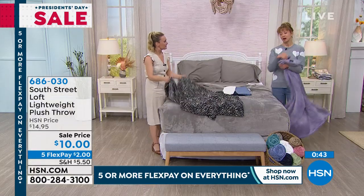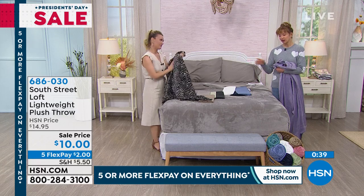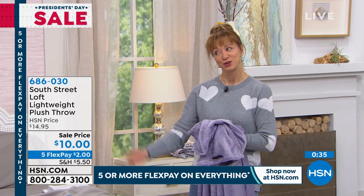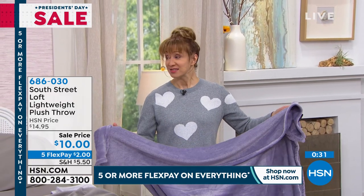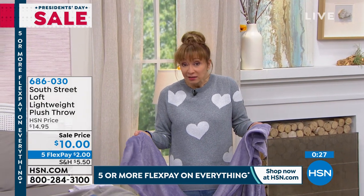Beautiful. And I know if you live in Minnesota, my mom says it's been really ungodly cold there. This is the kind of thing that you're just going to have at the ready all the time. Keep it in your car. But also, eventually it will warm up. You could use this as a little picnic blanket. Oh, for sure. Take it to the beach, take it to the ballpark. It's a lightweight year-round blanket.